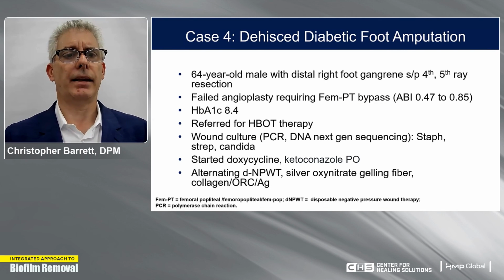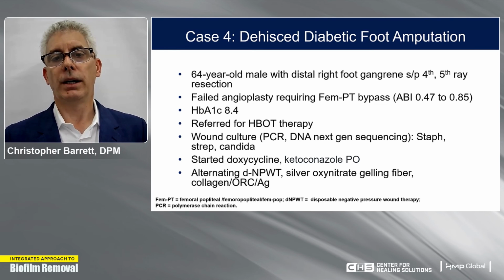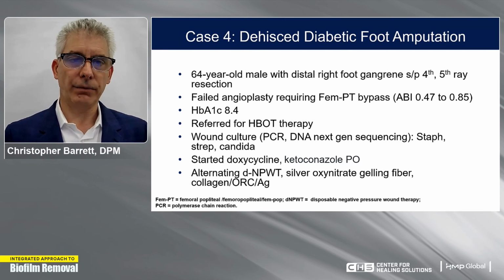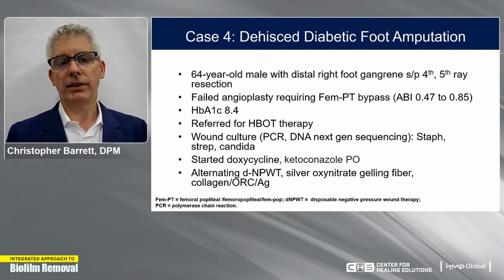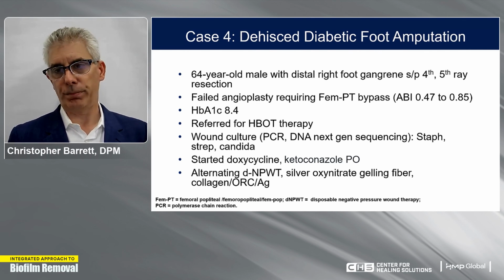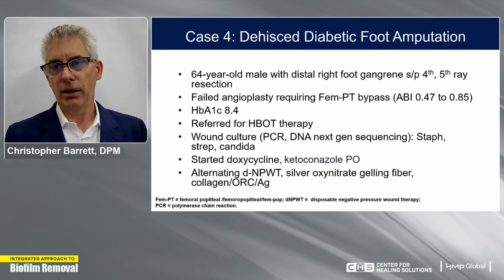This was a 64-year-old male, a very brittle diabetic, who had right foot gangrene. He had fourth, fifth ray gangrene, and he had resection. He had failed an angioplasty, so he required a FEM-PT bypass. Thankfully, his ABI increased from 0.47 to 0.85. So he had fairly good perfusion, not ideal. Certainly with diabetic distal arterial disease, this was still a very, very challenging wound.